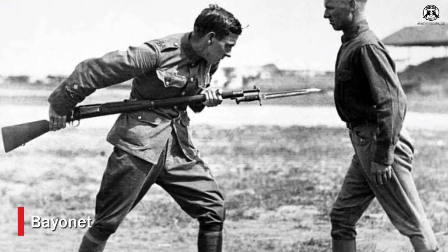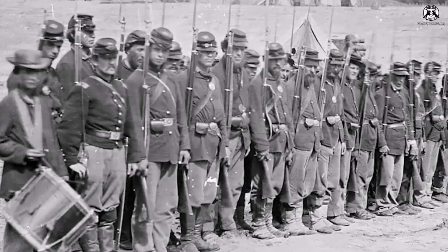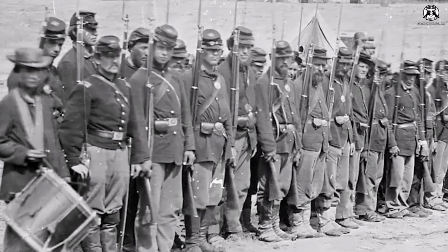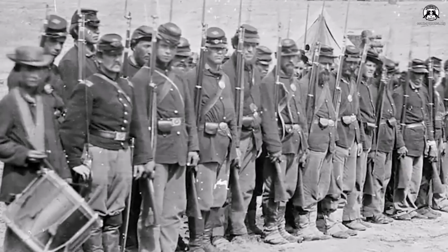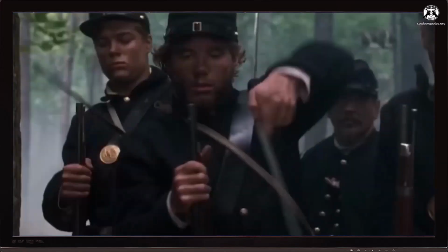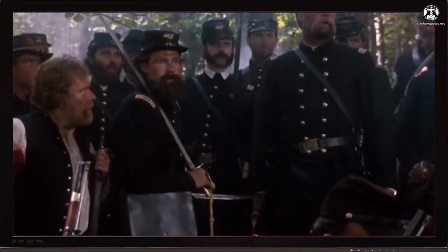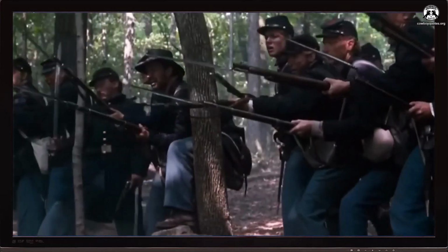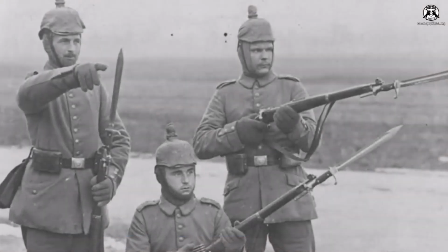Bayonet. The bayonet, a metal spear that was attached to the muzzle of a musket, was primarily designed for close-quarters combat. Although it is often associated with fighting, the bayonet was not commonly used as a weapon during the Civil War. In fact, it accounted for less than 1% of the combat casualties throughout the conflict. Its role as a weapon in battle was largely secondary to its practical utility in everyday life for soldiers.